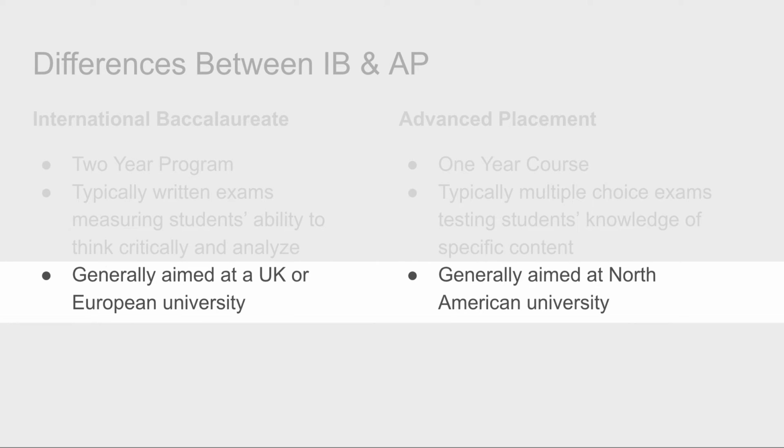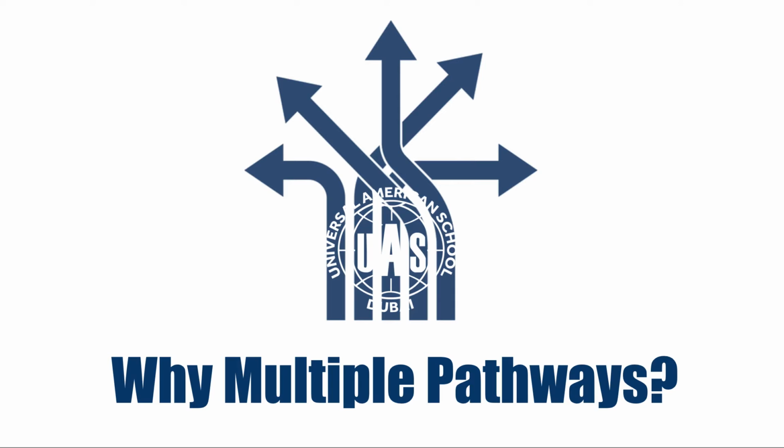Generally speaking, students who are enrolled in the IB aim at the UK or European universities. However, it is widely accepted in North America, and generally speaking, AP students are aimed at North American universities. However, an advanced placement credential will get you into universities in the UK and Europe as well. So the general aim of each of these two programs is sort of a gross exaggeration, but students, in terms of geographic location, tend to pick one or the other.